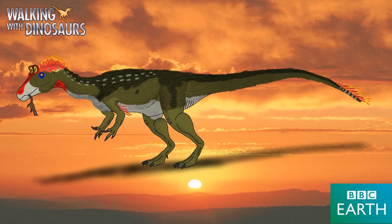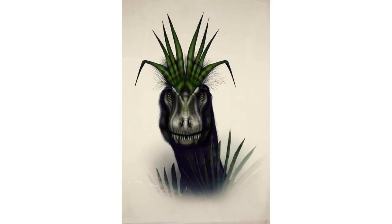Now, we don't know much about the behavior of Cryolophosaurus, as behaviors rarely fossilize, but we can speculate certain aspects of the animal's behavior. For example, how it hunted. Cryolophosaurus appeared to have forward-facing eyes, giving it good depth perception. This is typical of predators, as depth perception is a great tool to use when stalking prey.